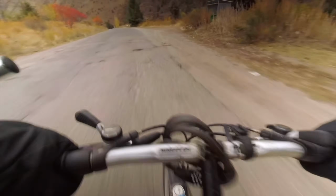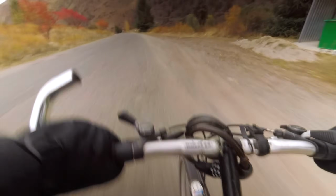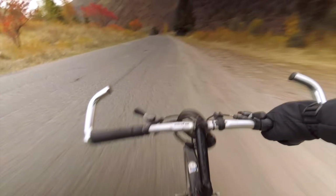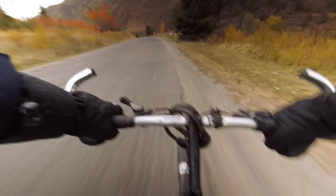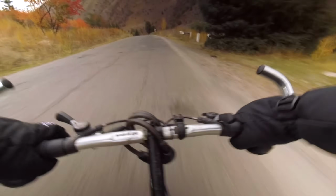I think it's interesting. Kyrgyzstan is a very, very pretty country. God, look at that tree. That red one. Wow. Very pretty colours.